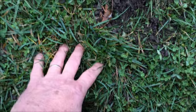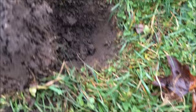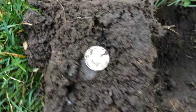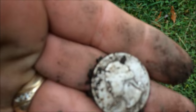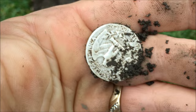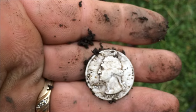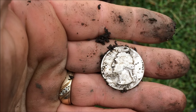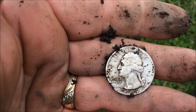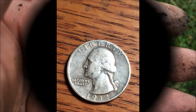Guys, I'm back. Actually, right here is where I got that buckle. Stood up, re-swept the hole, and look what we got. I'm having fun today. This is nice. Another Washington. It's a 44. Wow, and I didn't even hear that when I found that buckle. It was only 6 inches away, but like I said, got up, re-swept it, and bam. Excellent. I'm having fun. All right, see you guys at the next.